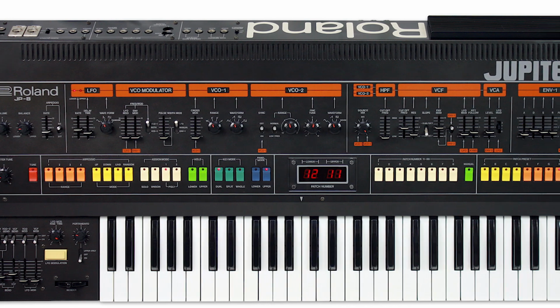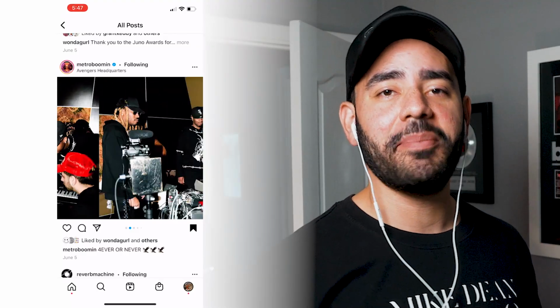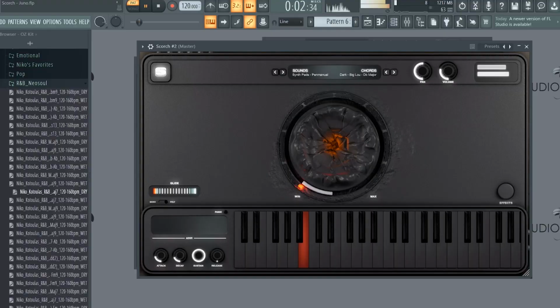We recorded one of the best synths for pads ever created. The 1980 Roland Jupiter 8, which you can buy on Reverb for a whopping, this is crazy, $32,000 to $50,000. Now this synth has been popping up a lot in Metro Boomin's pictures on IG, and in this recording, you're gonna realize why he's probably using it.